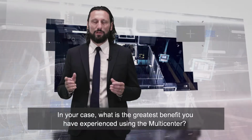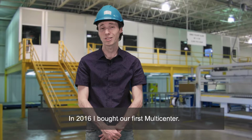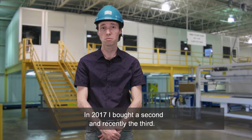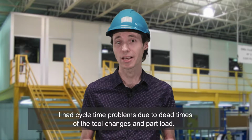In your case, what is the greatest benefit you have experienced using the multi-center? In 2016, I bought our first multi-center. In 2017, I bought a second, and recently the third. I had cycle time problems due to dead times of the tool changes and part load.